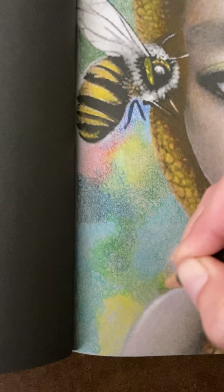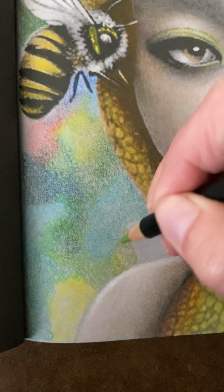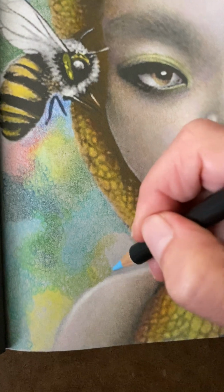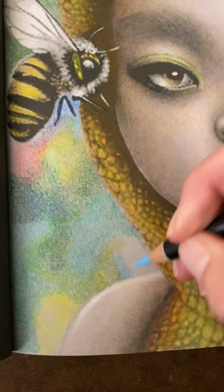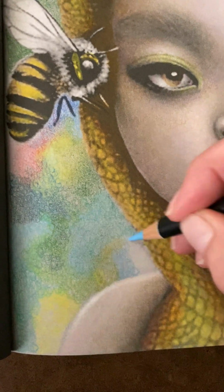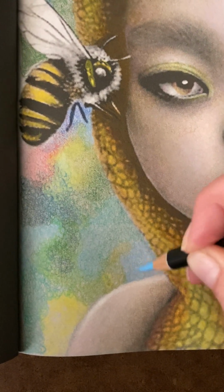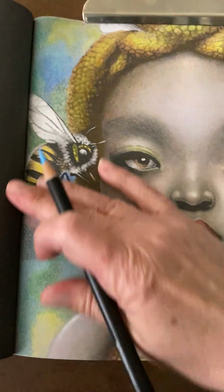I'm trying to keep the yellow away from the gold, so it's not too overpowering. Okay, we have one side done, and I will leave you guys to it.